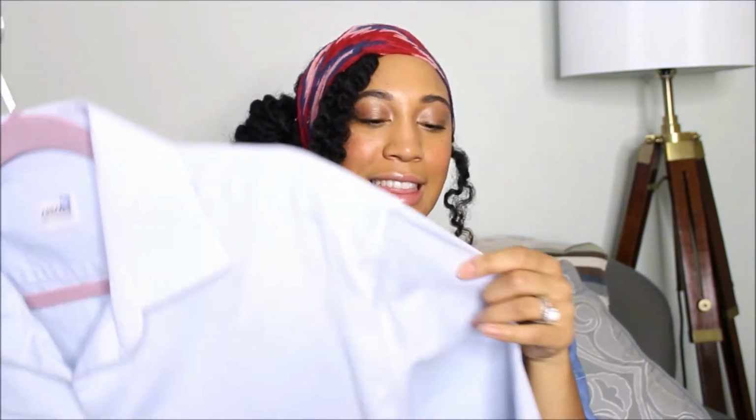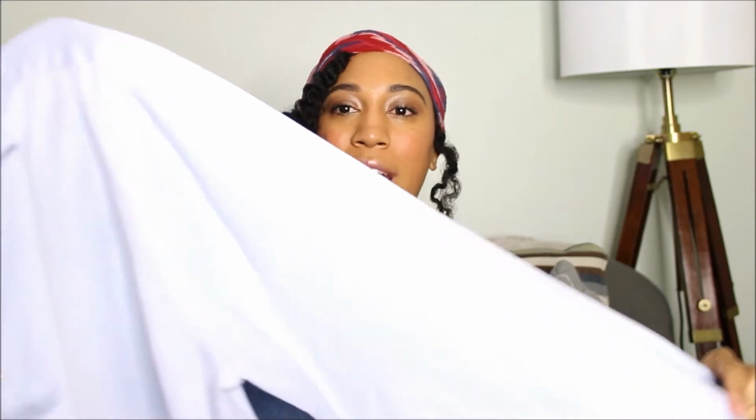It's a very, very light pinstripe in white and blue. This one again was at that same thrift store for a couple of bucks. I think it was maybe $7, and they marked it down to like $3 and some change.